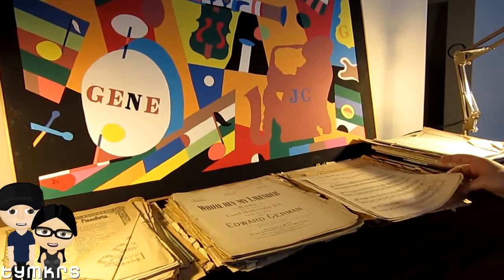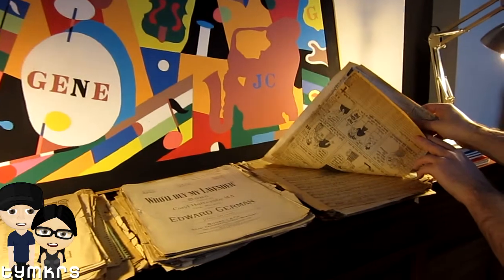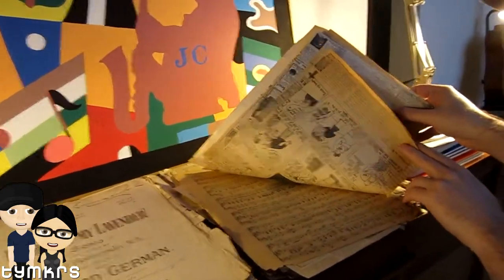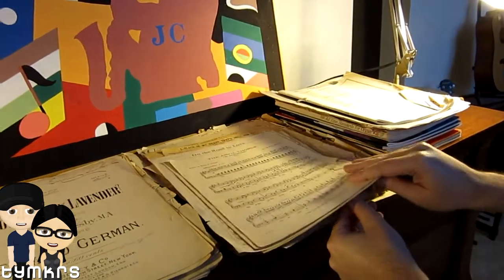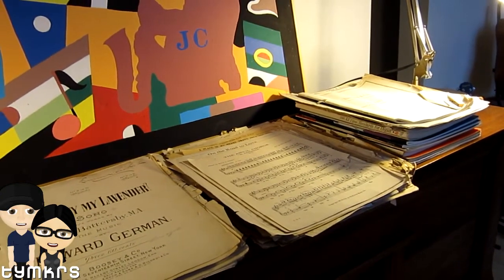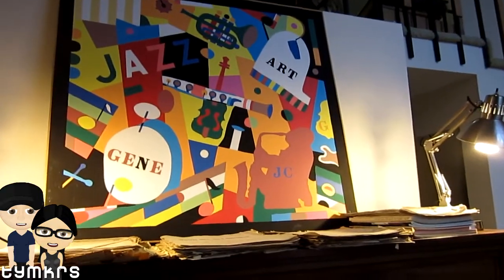Very folksy, old-timey. And you see these are like cut out of newspapers. You got the old comics on the back. It's really fun to read comics from the 30s and 40s. It's awesome to read news from back then, too, because it's interesting how much more literate everyone was.